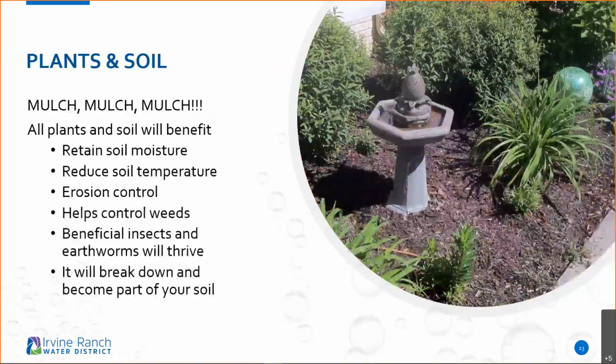Now, I can't say enough when it comes to having a healthy soil. One thing I always encourage everybody to do is just to mulch, mulch, mulch. Mulching adds so much. Not only will it break down and become part of your soil over time, but it does retain that soil moisture. It reduces overall soil temperature, helps with erosion control. It does help control weeds.